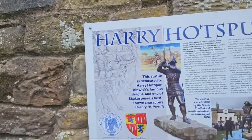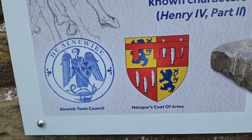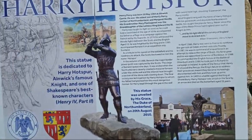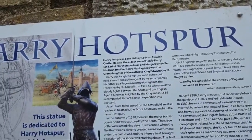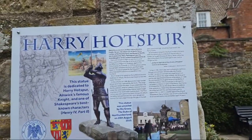This is 720, so you may find that hard to have a look at. So there's the Hotspur coat of arms, and there's the unveiling of it in 2010. So Henry Percy was born in 1364 at Alnwick Castle. So that guy from 1364, very interesting. So way, way, way back.